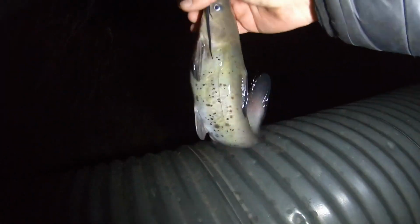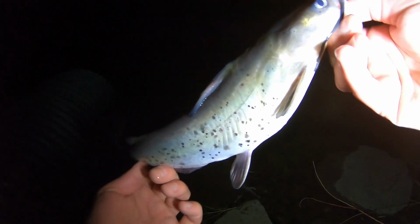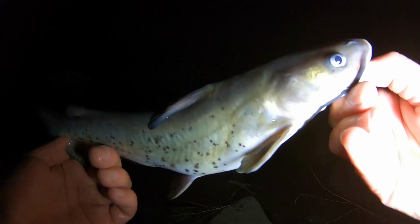Just a little kitty. But I will take it all day. That's awesome. Hell yes. I needed that, guys. It's been slow lately. I haven't been catching many fish. It's been a bummer. Alright guys, let's get this little guy back in the water now.